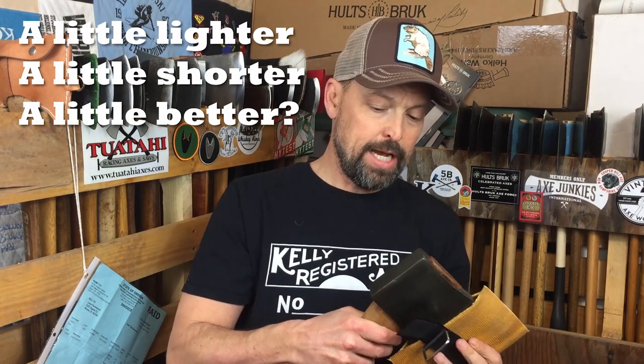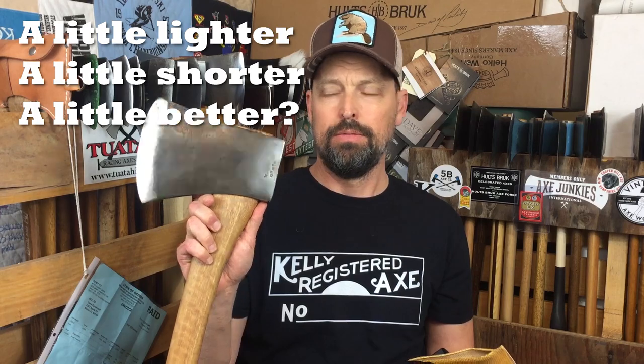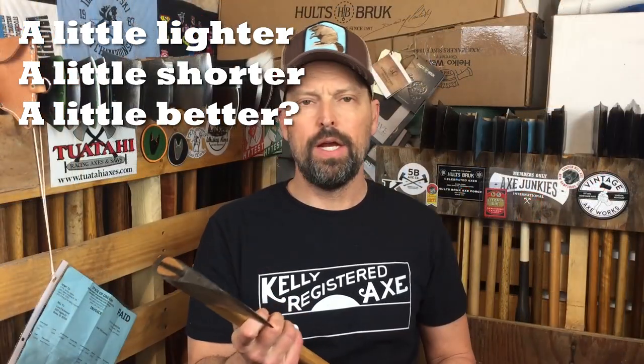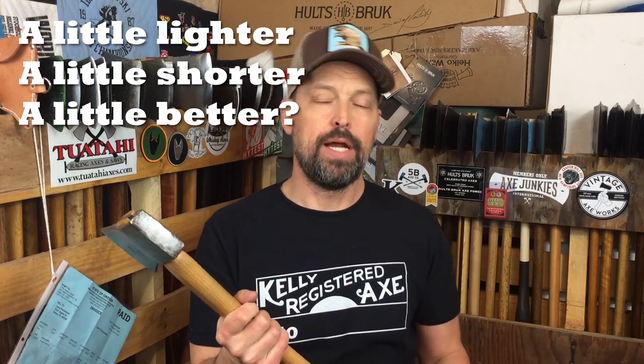So that intrigued me, and I thought, is that something to look at? Call it the work axe. Is a work axe something that's a little easier to handle, a little bit lighter on the swing? Does that combination of features produce a great axe? Okay, that was the idea.